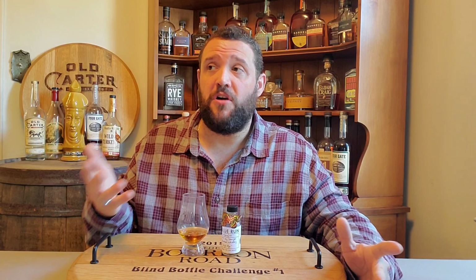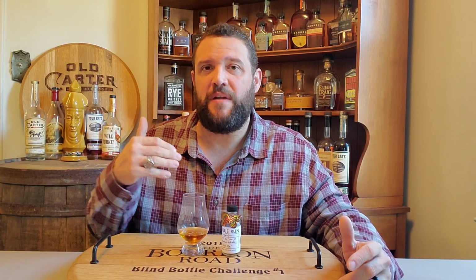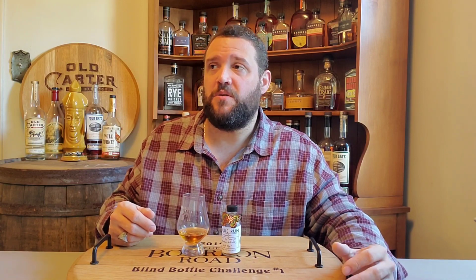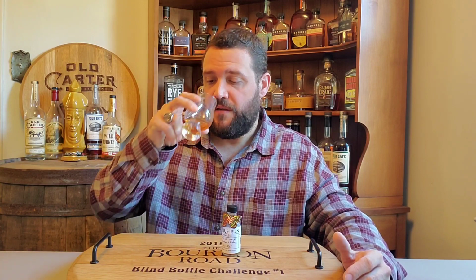Long finish, medium to long finish, a little bit on the longer side. That black pepper and honey kind of flow down into there with some of that toasted oak from the middle into the back. That finish is still going. It's a pretty good first sip, guys. Let's get into the second one.